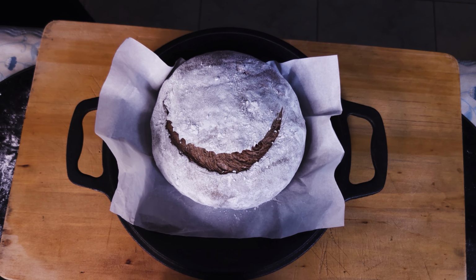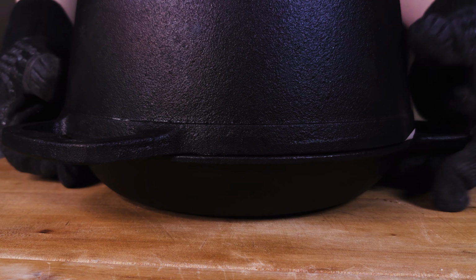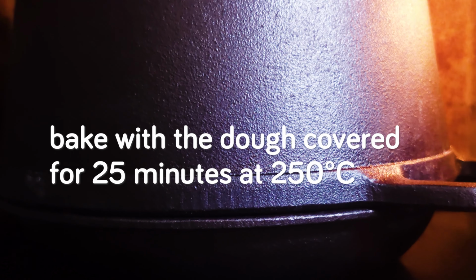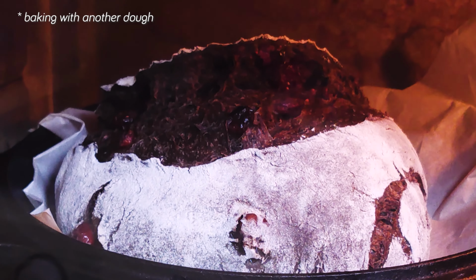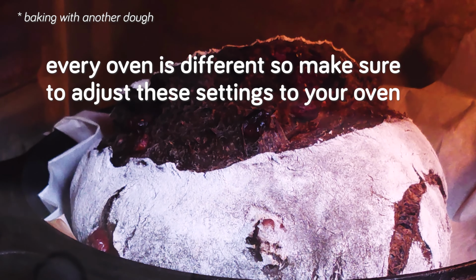Given that this is a high hydration dough and that we're using a Dutch oven to seal in the steam, I didn't add any ice cubes into it because it wasn't necessary to get a nice and crisp crust. Then we put the whole thing back into the oven and we'll bake with the dough covered for 25 minutes at 250 degrees Celsius before uncovering the dough and baking for another 20 minutes at 210 degrees Celsius. Every oven is different, so make sure to adjust these settings to your oven.